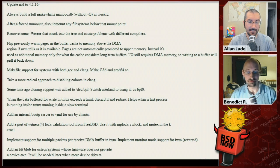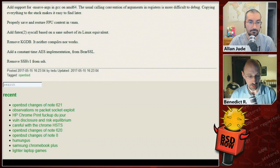Yeah, they've removed KGDB because their version neither compiled nor worked anymore. I know on FreeBSD we've switched to putting that in ports because it needs a newer version of GDB that is GPL v3. Interestingly, they also added a constant time implementation of AES that they borrowed from BearSSL. That one's interesting. And obviously, the newer OpenSSH was exported from OpenBSD, but anyway, with SSH v1 removed, that's a big change. And then there's lots of other interesting stuff in here if you want to go read about it. Yeah, that would be interesting for some of the stuff we couldn't mention here. It's all listed in Ted's report.